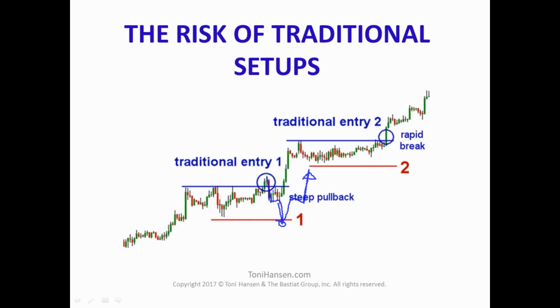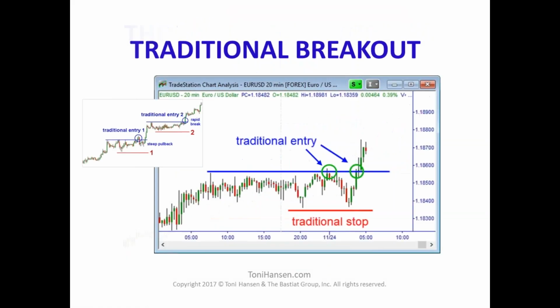Now, when we look at altering these entries and stop placement, we can get a lot better return on what our risk is. So I'm going to show you a trade here that took place in the euro dollar not too long ago on the 24th, where we had a trading range breakout.